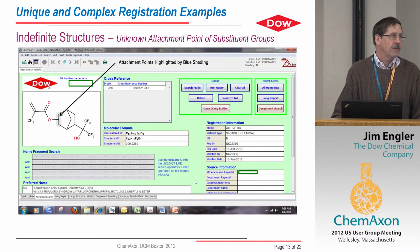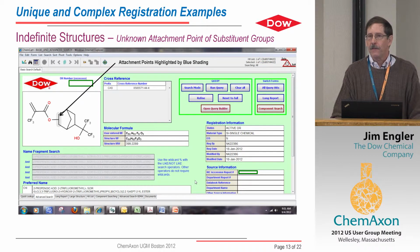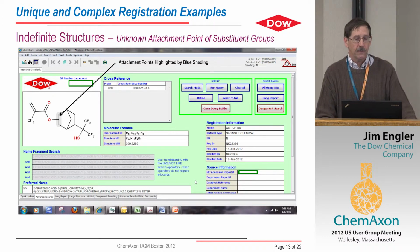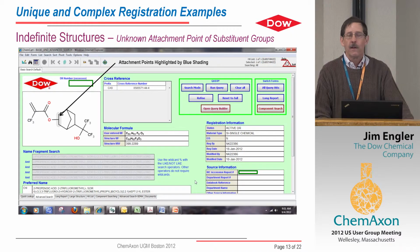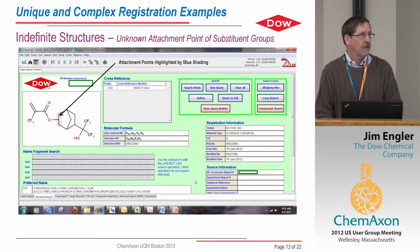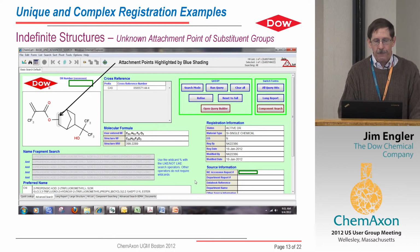One of the bonuses in working with ChemAxon was ChemSketch. This is an example of a single molecule that needed to be registered, but there was an unknown point of attachment. Using previous drawing tools that were available, registrars were not able to register this in a clear fashion. So we're able now to represent it in a way that's a lot easier to look at.